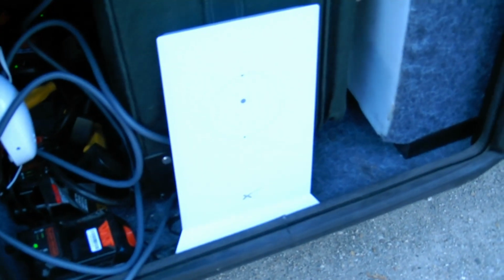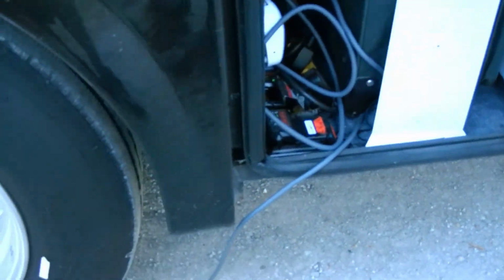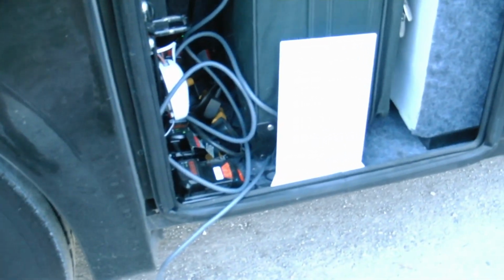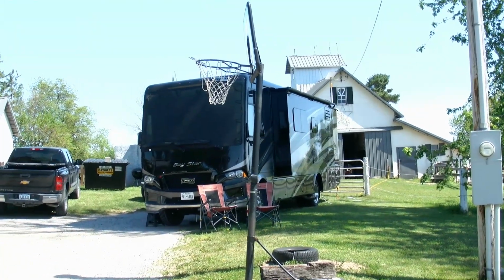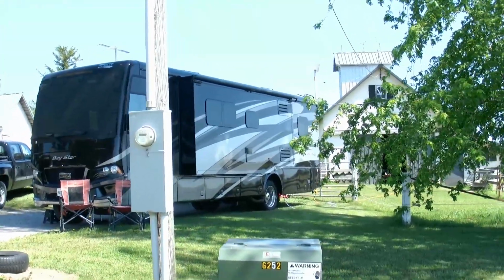Right here I have the router. It plugs in right there, and it sends the internet signal into the RV. I was concerned I was going to have to run that wire up through the slides or something to get that router inside. It's not really necessary. Cool thing is, my brother's got a nice place here, and then we just hook up the water and electricity back to the barn behind it.